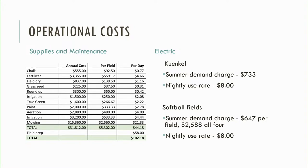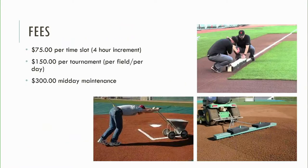So moving forward, just to let you know, the ball field rental rates that we have on the fee schedule now do not include these costs necessarily. Our fee schedule currently collects $75 per four-hour time increment or $150 per tournament, which is renting the field for the entire day. If you want to have a midday drag or any kind of maintenance, then it would add another $300. And I think that would typically occur if there's going to be a tournament for the day.